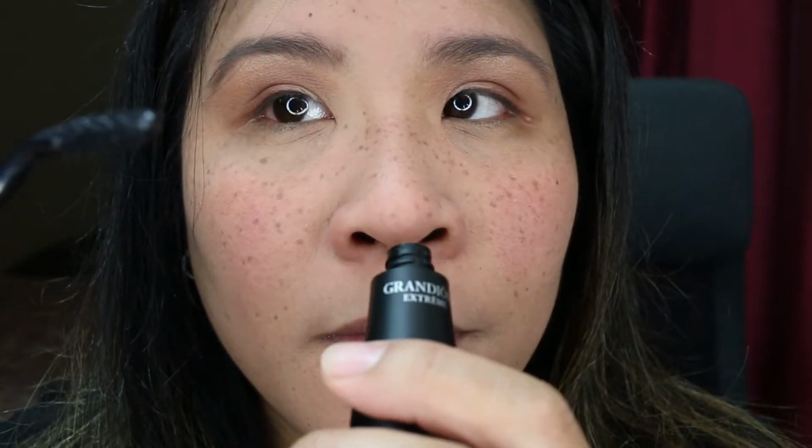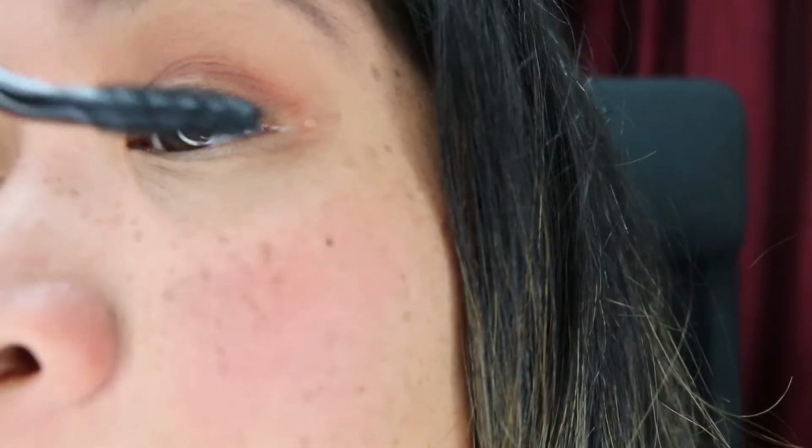Wow, the wand is pretty cool, just the fact that the wand is curved like that. Maybe it's making it easier for... It doesn't smell like normal mascara. It doesn't have a bad mascara scent, like a typical one, but it doesn't have a good scent either. So I'm just going to put some on right now. It's a little bit hard to do this within the camera, so I'm just trying to make sure I don't.